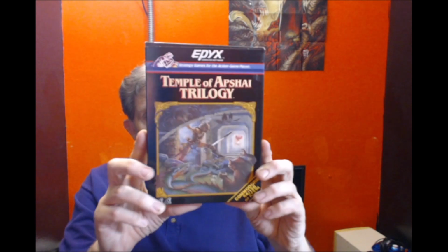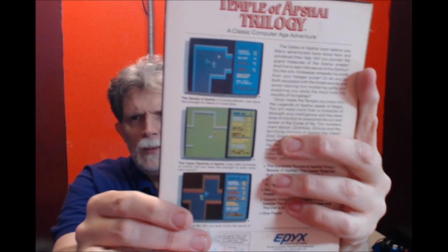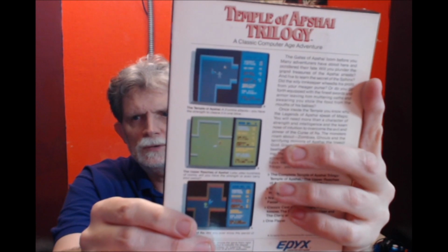Now we have got some Atari ST games that I added. Actually, no, this is an Atari 8-bit game. Another game I played when I was a teenager. Absolutely loved it. I played it on the Atari 8-bit and Commodore 64. That is Temple of Apshai Trilogy. It is a complete in-box copy. I don't know if you can see the graphics. This is kind of what the Atari ST and Amiga versions look like. Very, very nice looking. Much better than the PC version.